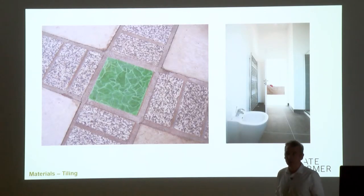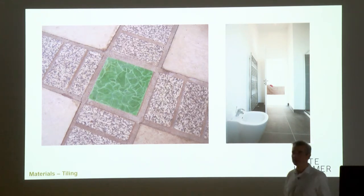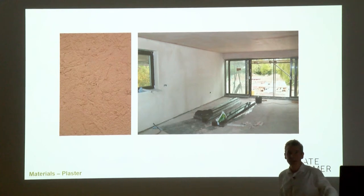Tiling, again, has got a lot better over the years. So this is from the Green Bottle unit. This is an entirely recycled glass tile. But things like Pentagon tiles and Domus, now you can get 70 to 80% recycled tiles, which is really great. Plaster, there's a big range of plasters you can get now, especially some much better lime and natural plasters. And the nice thing about them is they have less off-gassing.